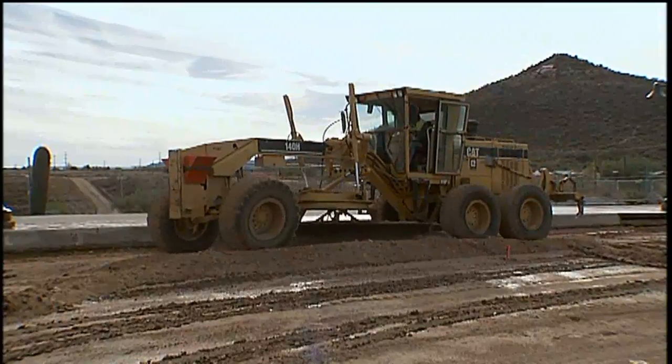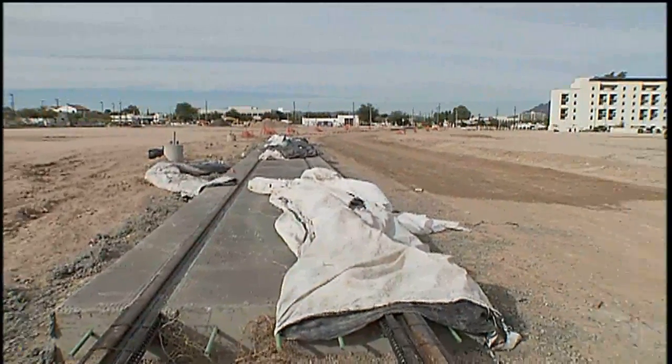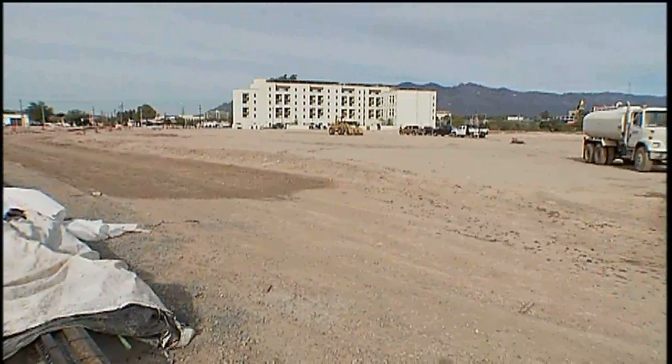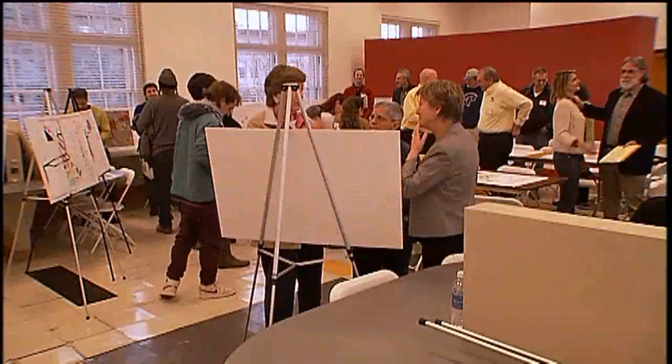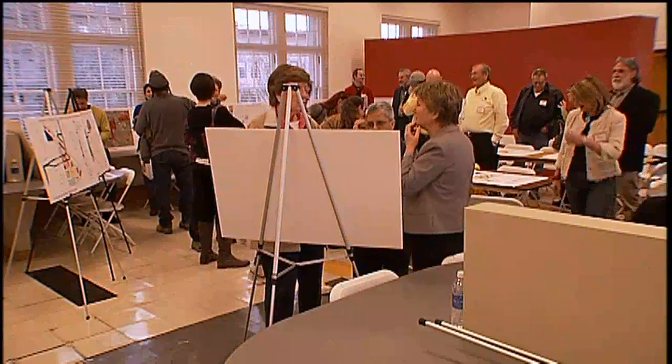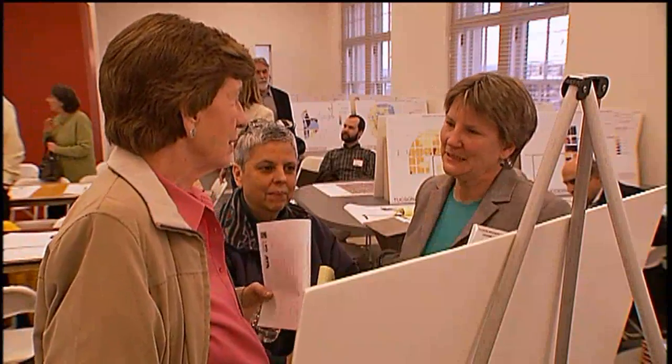As work progresses to build Tucson's modern streetcar, urban planners are studying property along the corridor to develop guiding principles for potential development. Kicking off the process was a week-long charrette designed to gather public input. Well, a charrette is basically a design and planning workshop aimed at jump-starting a process. In other words, no one expects the result of a charrette to be a final product, but it's a way to get people together, get them excited, get them interested.